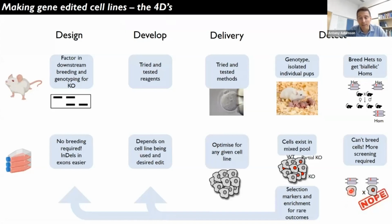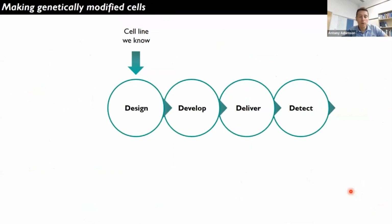Very often we have cell lines that have abnormal karyotypes as well, so there may be multiple alleles that you have to target. So again, this all feeds into that detection process. Not only are we looking at things in the genetic sense, but also validating at the protein level as well. So again, these four Ds, these principles, they apply to mice, they apply to cells. We just tweak and adapt them based on the model system.